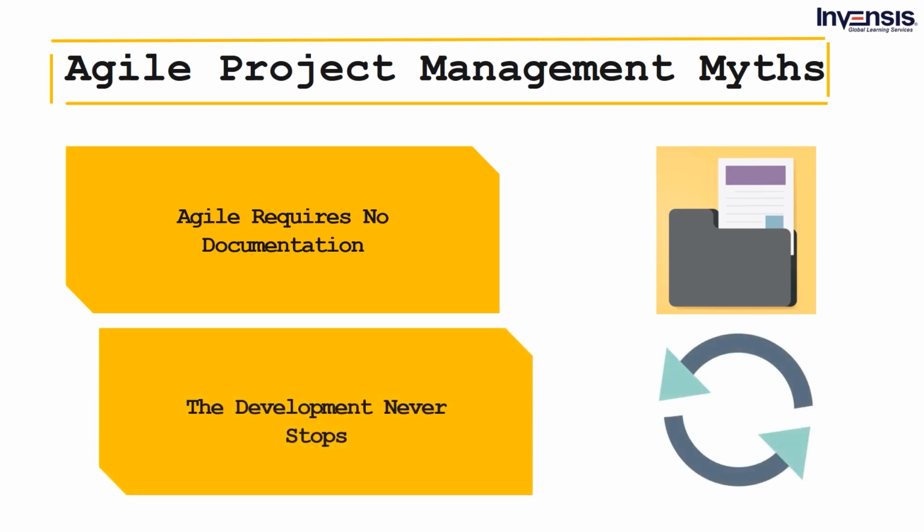The development never stops in Agile. The misconception that the development just never stops in an Agile environment is completely baseless. The concept like DoD, or definition of done, is pre-decided by the teams and can depend on the requirements. So, to say the development never stops is uncalled for. The definition of work being completed is just different from what we see in other project management approaches.